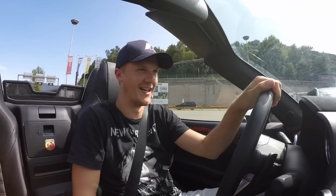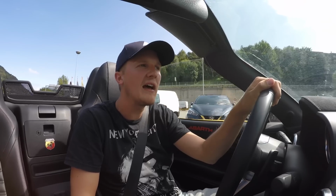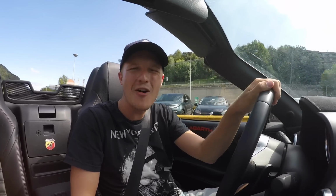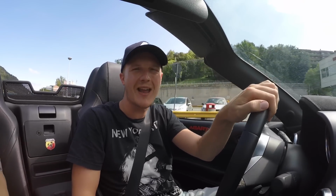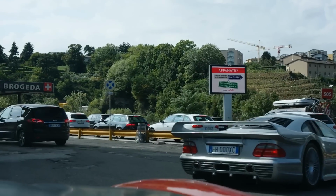What a hilarious car park discovery that would be if you were just cruising through to Switzerland. You'd be like, what's that Mercedes over there? It's ridiculous that that's based on a CLK. Let's all remind ourselves of what a CLK looks like. And then that, a GTR. Cool.